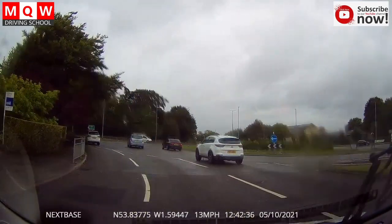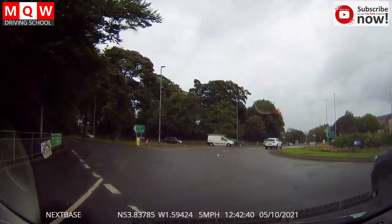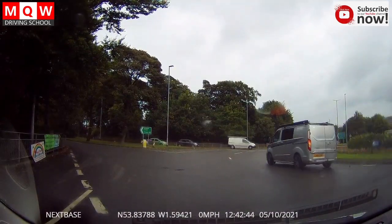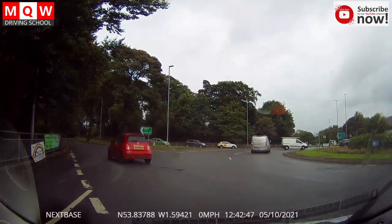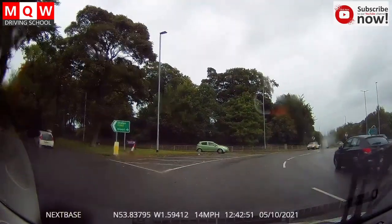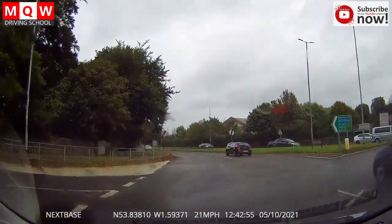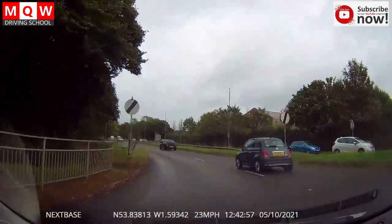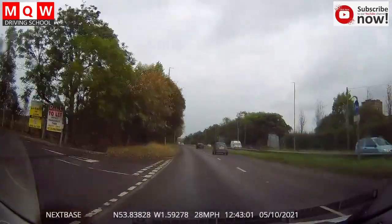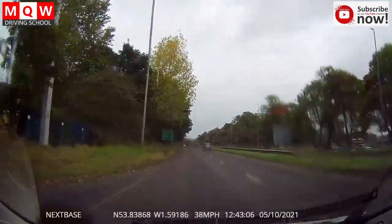Look on the right, if there is no one, don't hesitate, and make sure when you move, drive fast, because you are going to enter a 70 mile dual carriageway. So when you move, try to go from 0 to 30 or 40 quickly as possible. Before the roundabout you were on a 40 mile speed limit, so when you move onto the roundabout you can go up to 40. When you pass the sign, you can increase to the 70 mile dual carriageway.